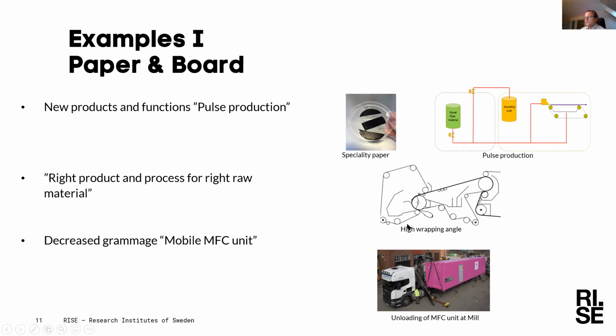Here we have a concept where we have been running a high wrapping angle for board application, and this concept has been developed by customers and is also now available for others to run and try. And this concept has also been the base for a bigger industrial product that is running right now in the world.